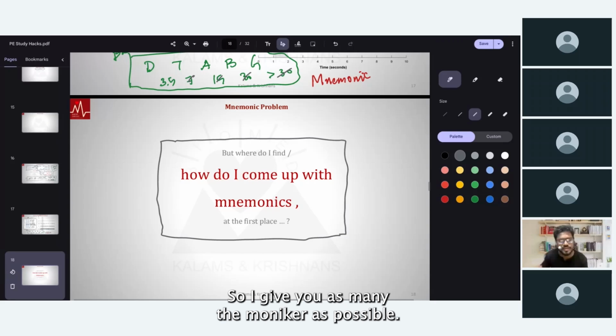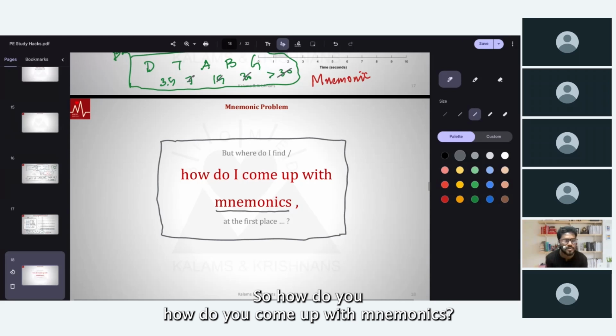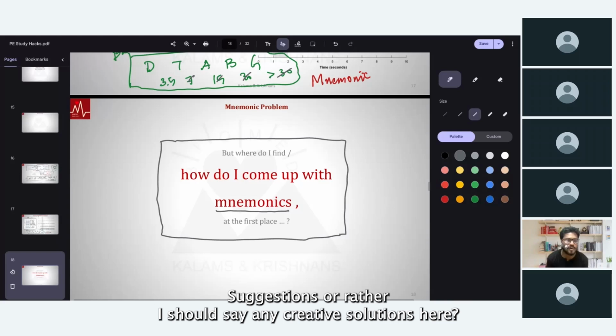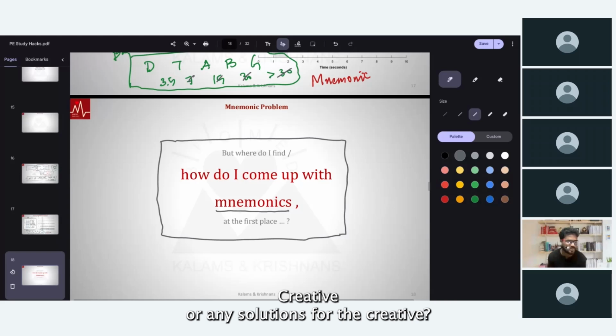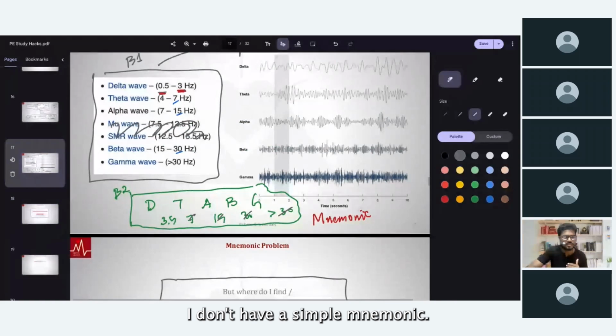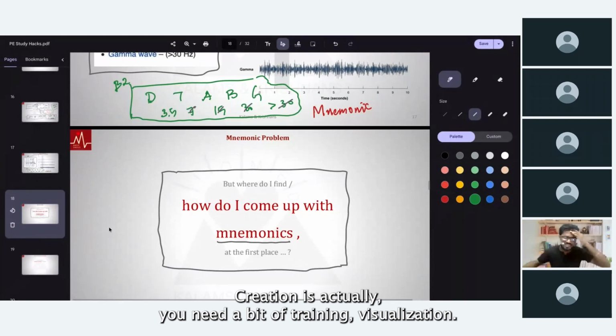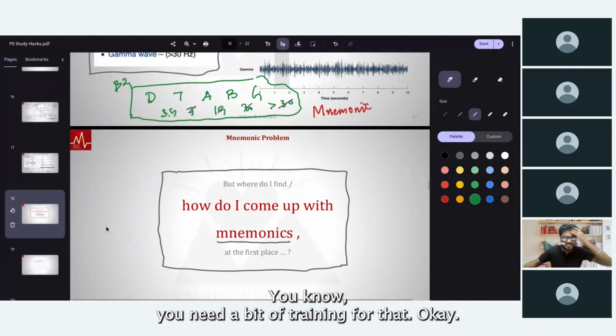So I give you as many mnemonics as possible, but mnemonics that emotionally arouse you, that are more personal, work better. So how do you come up with mnemonics? Suggestions, or rather I should say, any creative solutions here? Creative or any solutions? Forget creative. How should one, I don't have a simple mnemonic, fave movie or sport, fine. This mnemonic creation, you need a bit of training, visualization, you need a bit of training for that.